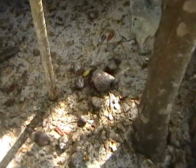And checking out some hermit crabs here. Some good size ones too. Take a look.